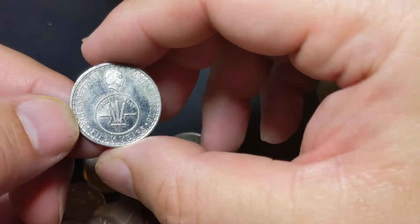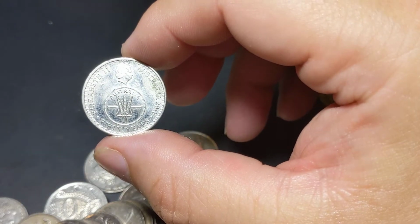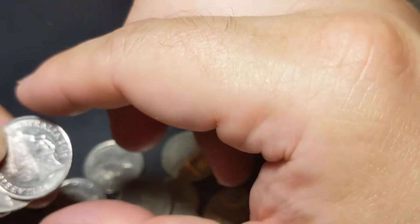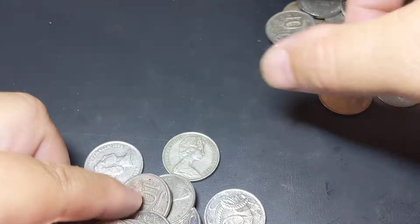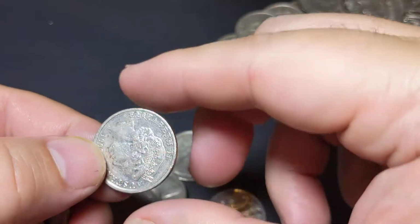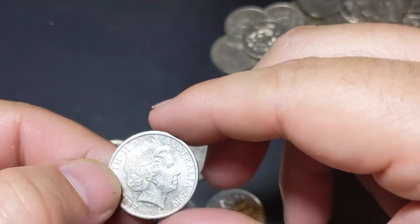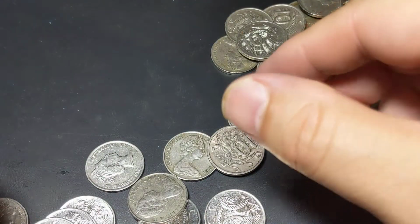I found one of these, which is the changeover. Not in the greatest of condition. I do have plenty of these, so I won't be keeping that particular one. Maybe someone who wants it can find it, but it's not for me. Alright, so we're almost through all these coins now. $20 more to go, I think.